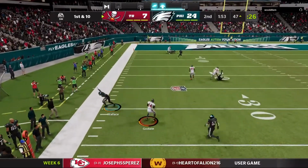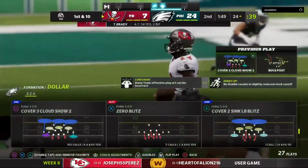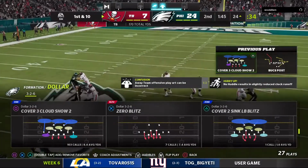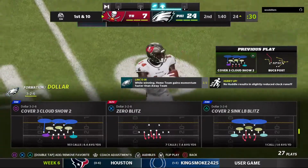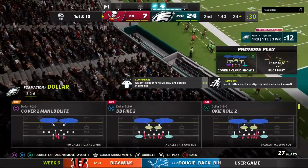Brady's throw on target to Godwin here. And he goes down, but not before getting this inside the 25. Now, that's the kind of big play you'd like to see. This first half, it hasn't gone their way, and they could use a shot in the arm, something to perk them up a bit. And they get one here in the passing game.